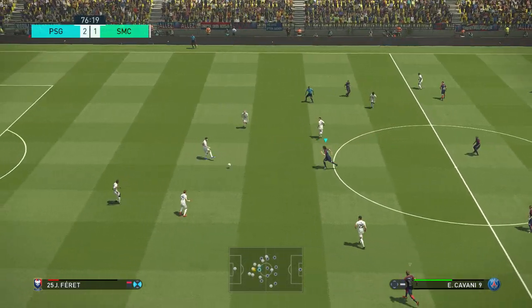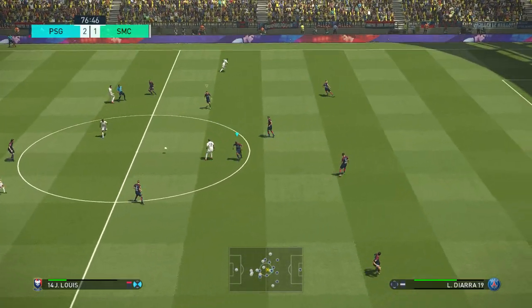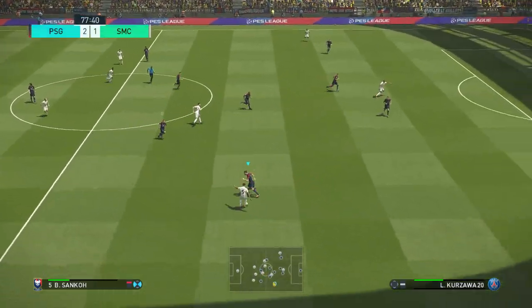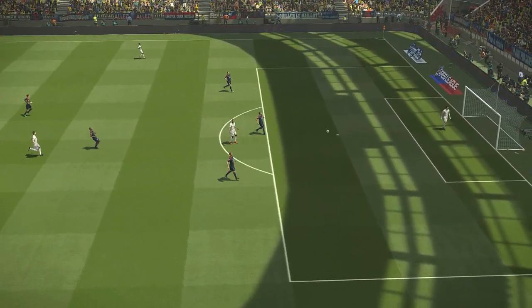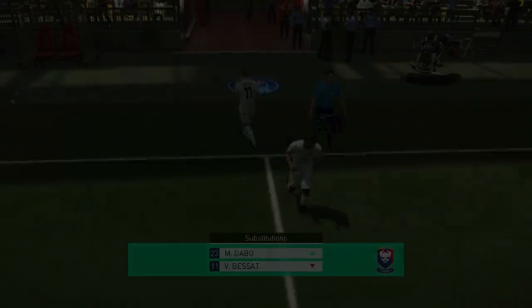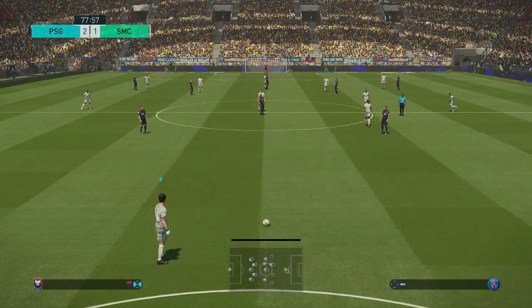Saint-Germain get themselves into the lead. Look, I just think they've kept at it, got their reward. Now they need to hang on to it. Tries to dink it in, and he's straight offside. Oh, it would have been fabulous had the timing matched the pass. Pity.